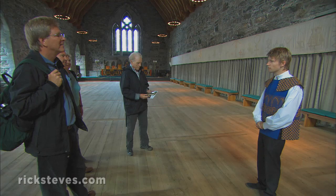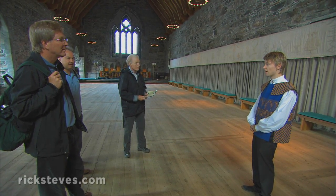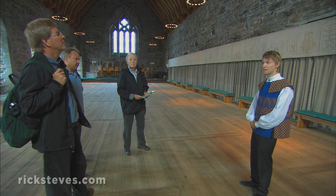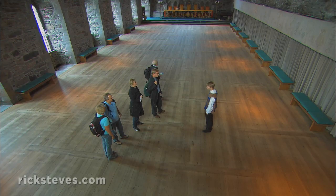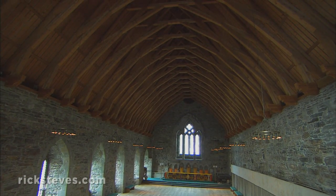Welcome to the Hakon's Hall, which is today one of the more important secular buildings we actually have here in Norway from the Middle Ages. You're now standing up, as you can see, in the main hall, and I think this is also the best location where you're able to appreciate actually how large this building is. And today, it is by far the largest secular stone building in Norway from the Middle Ages.